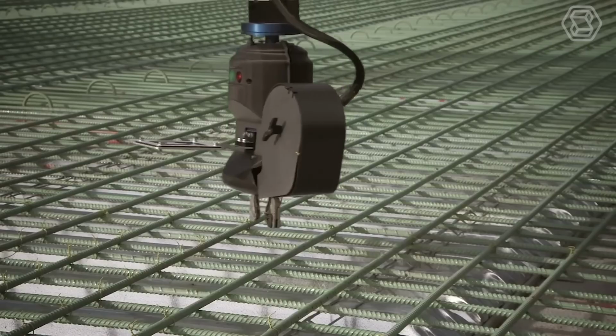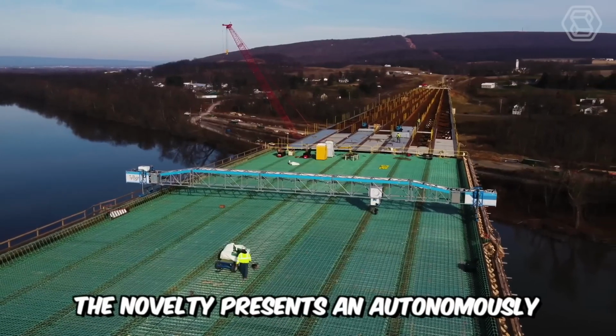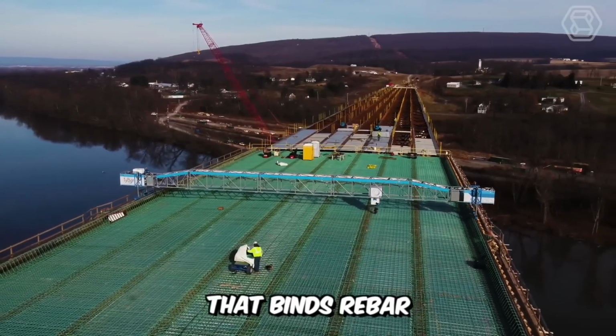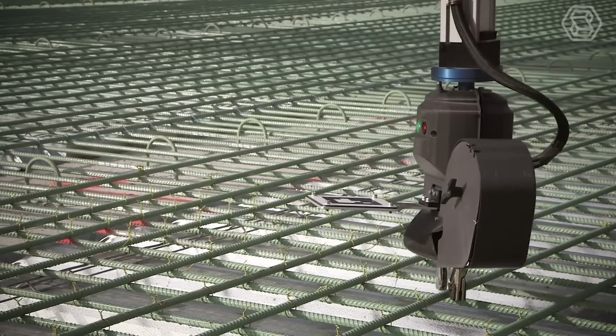This is not science fiction. You can buy the TieBot robot right now. The novelty presents an autonomously working robot that binds rebar. This robot is brought into a working position using a small remote control panel.